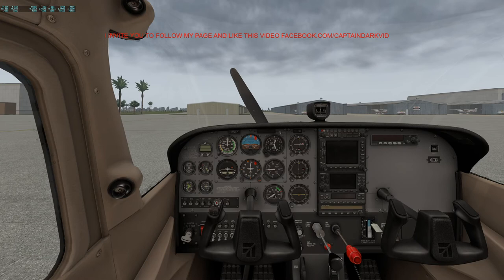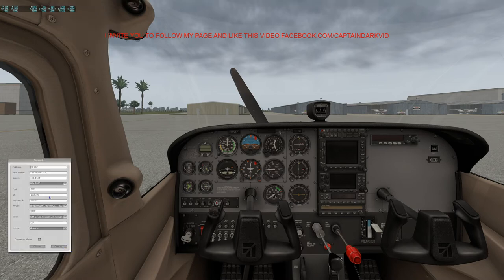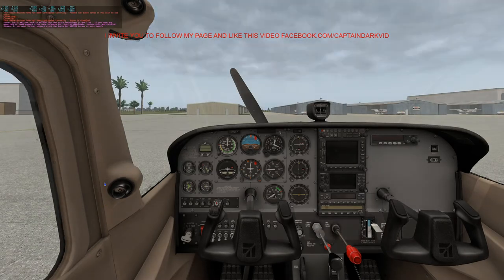I want to see if I have some ATC coverage here, so let's go check. Plugins, Squawkbox, and connect. You know what? I'm not Delta 607 today, so let's just say Cessna 607. How about that? So Cessna 607 and connect. Hopefully I'm going to have ATC coverage. And this is awesome. I'm looking forward to doing that.